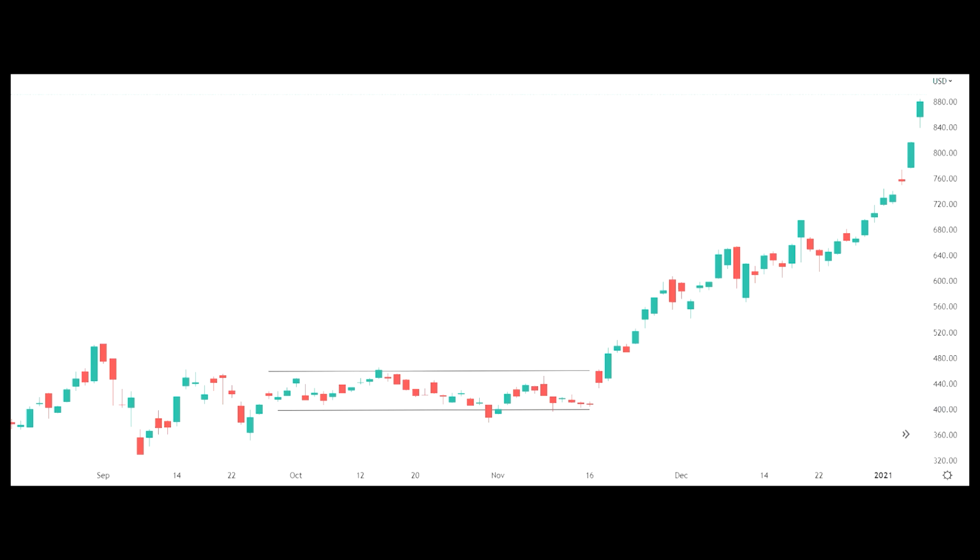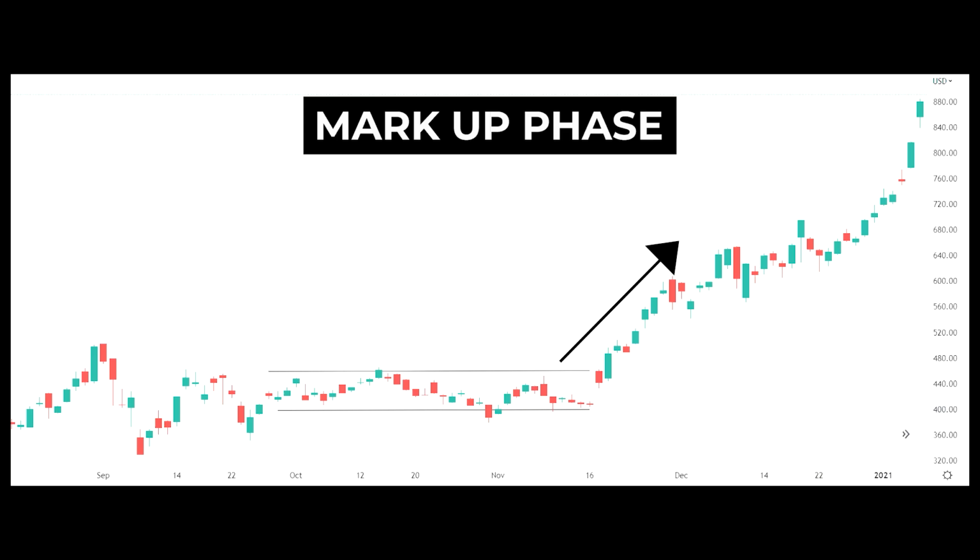Now that you accumulated your 100,000 shares, you have no interest in selling the stock at $460. And this is where the stock price is ready to move higher and often referred to as the mark-up phase. And this is where the hedge funds publish positive news articles about the stock, or perhaps go on TV and talk about how Tesla is going to take over the electric vehicle industry, or how great the company is.